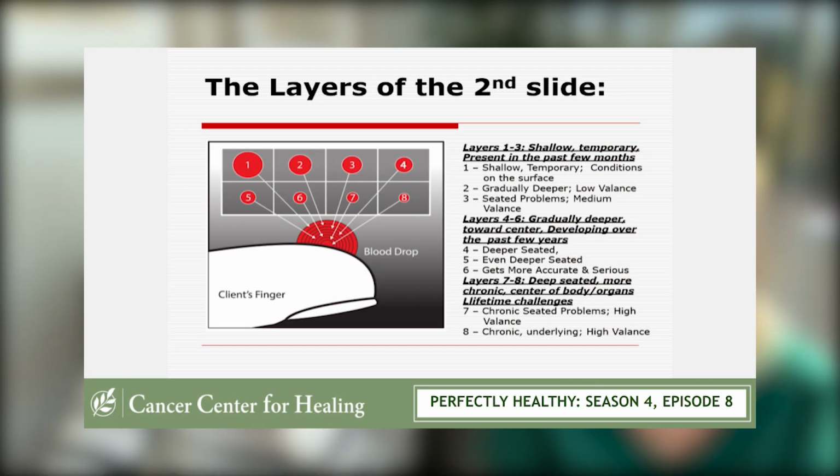On this test, we do 8 drops. The first drop shows us the things that are the most recent: shallow, temporary, surfacey, haven't been there very long. Would you say an average of 6 weeks up to 3 months? It's hard to put a time frame on it because everybody's different, but because it's showing us the most current things, and red blood cells live an average of 4 months, I would say maybe 4 to 6 months on that one.